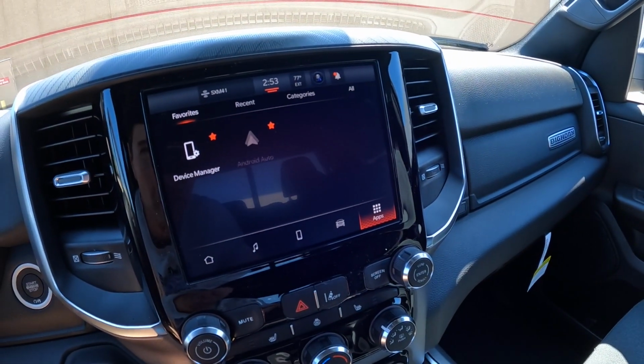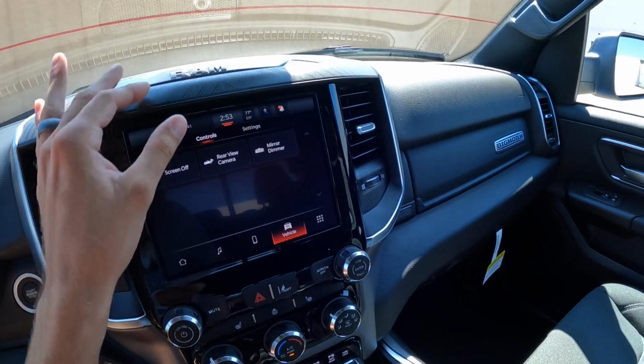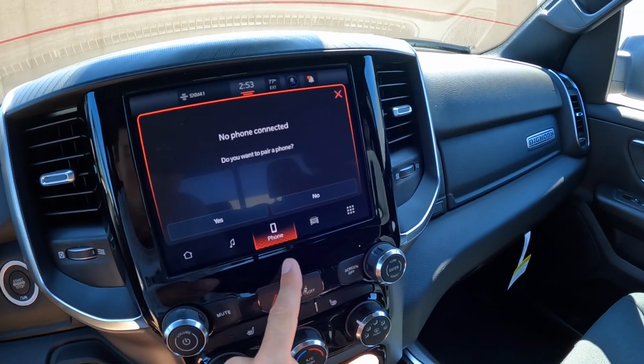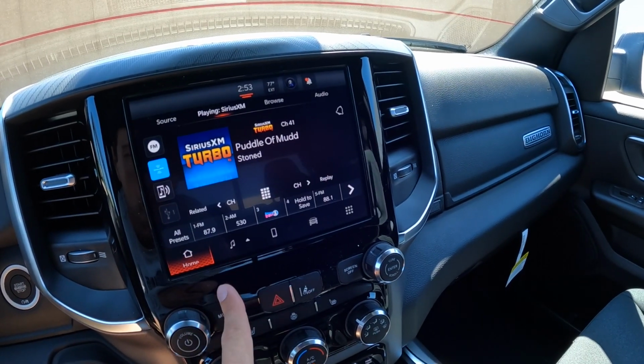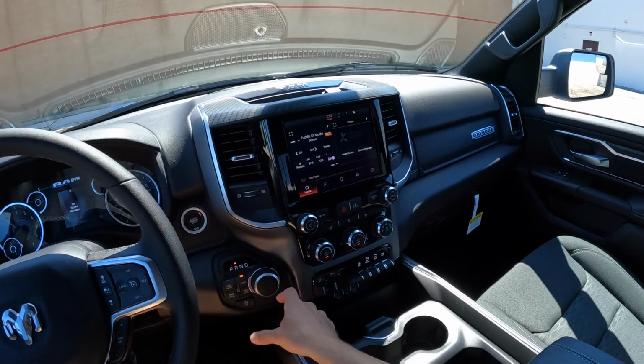You're still gonna get good information, and as you can see with apps, you have a few different items. You have all sorts of settings you're able to go into. You have settings here as well. And then going into more, you have your phone, audio, and then the home screen, which is configurable. So overall, not a bad little screen.